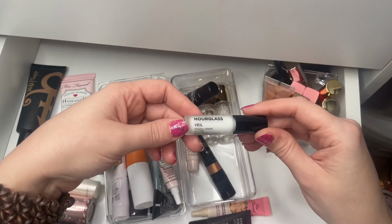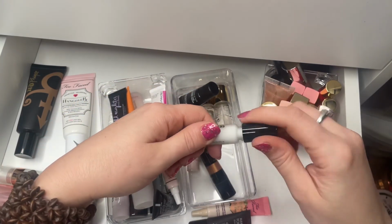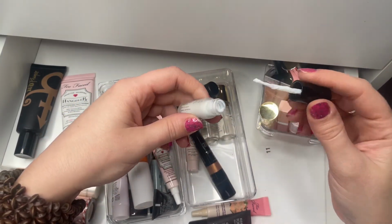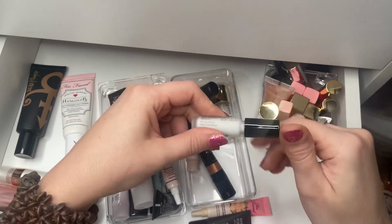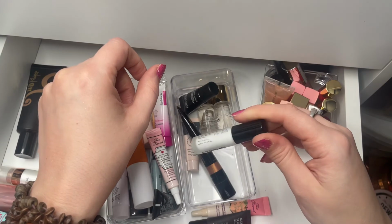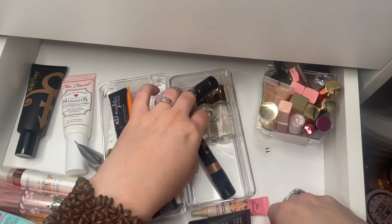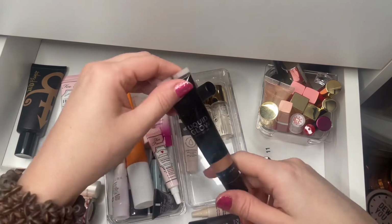Then from Hourglass, this is the Veil Primer. I have not used this yet. Let me see. Oh, that's different. But yeah, I have not used this yet. It's probably fantastic, and I'm scared that I'm going to use it and love it, and everything from Hourglass costs an arm and a leg.